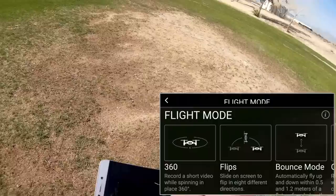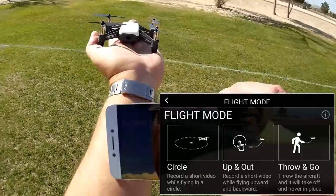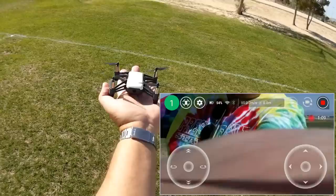Throw and go. Now with throw and go, you should check on the front of the quadcopter. There's a blinking light. Right now it's blinking orange. But if we hit throw and go and hit confirm, that light should change to, well, it stayed the same, but the motors are rotating. But there's a throw and go launch.